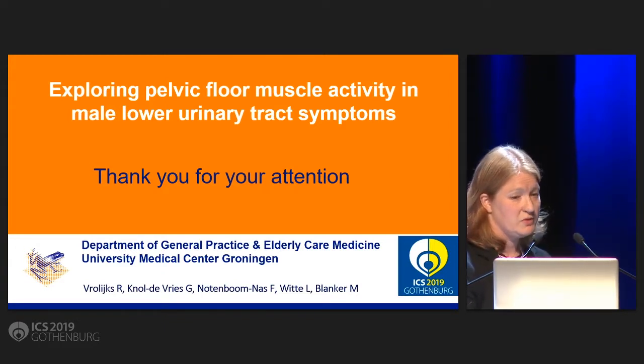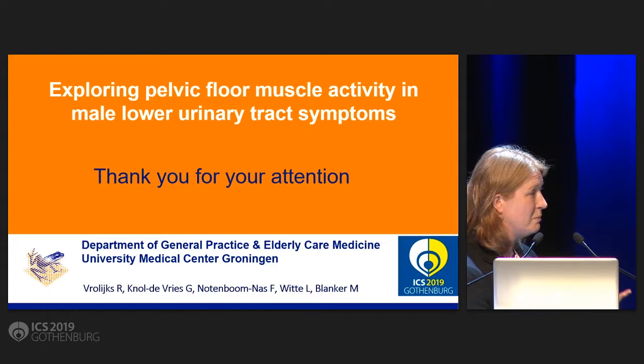I think we have to look into MAPLE more, and we're also performing a new cohort study now, looking at a group of men and women without pelvic floor symptoms and a group with symptoms. And we take into account all that we learn here, and hopefully we can address those points.